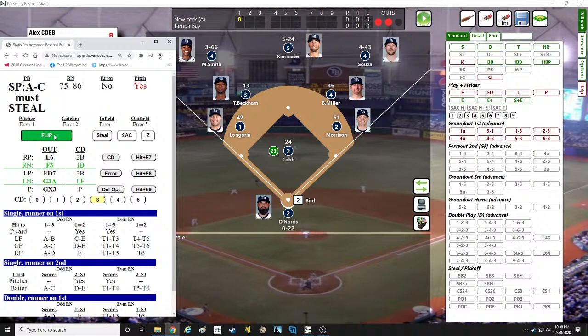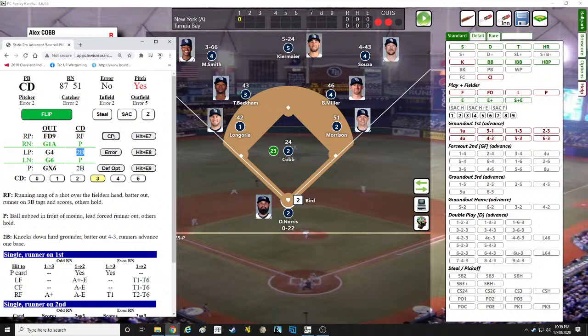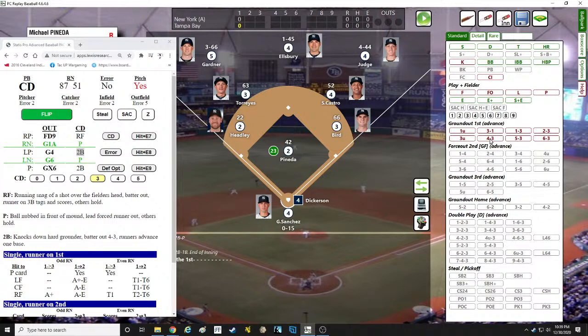We don't have anyone on, so we can ignore that. CD check. Greg Bird against the right-hander is an LP. That's going to be the second baseman, Brad Miller. He has a CD of 3. Second baseman knocks down a hard ground ball. Better out 4-3, other runners advance. But he's going to make the play, and the Yankees go down in order in the top of the first.